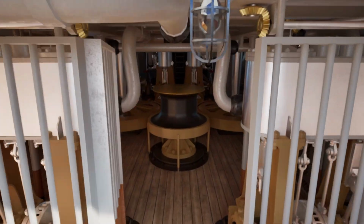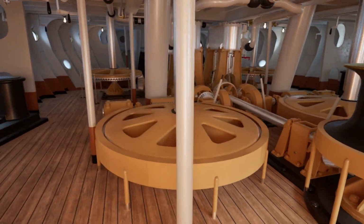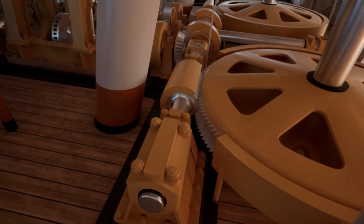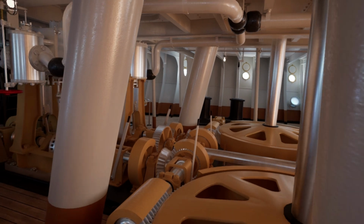Now we can see all the steam-powered machinery that powers the windlasses and the four capstans. They allow the anchor to be raised and lowered. Right here we see the massive gears that power the windlasses on deck, with the many gears that engage and disengage each part of the machine.